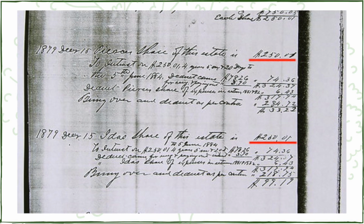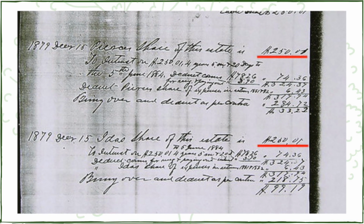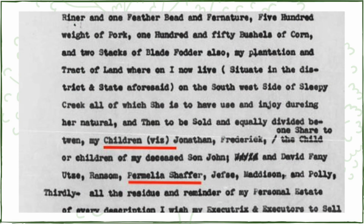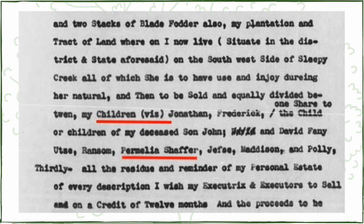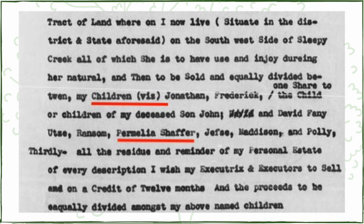You also might see a list of folks who were receiving money from the estate. A group of people who all received the exact same amount were likely siblings, the children of the deceased. Look for the name of your female ancestor in these lists. Once you've found a name that matches that of your ancestor, you have a place to start looking for more proof that this is the correct person.